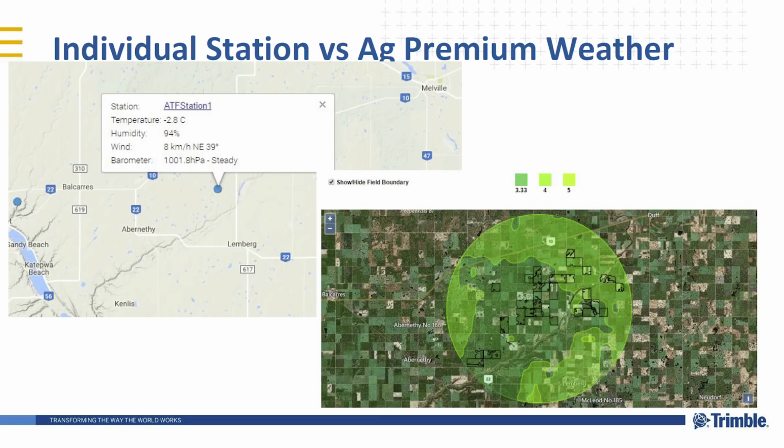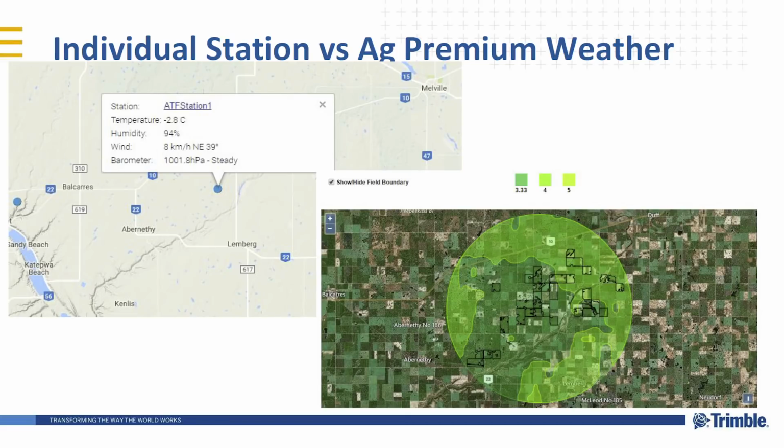One of the things we do a bit different in Trimble software, we use a company called WDT, and they had a session this morning. I don't know if anyone caught it, but they do weather modeling. So in the top left would be what you get if you have a single station and you see, okay, well, this was the temperature and humidity and wind speed. With premium weather, you get a contour and it'll actually show you across a broad geographic area with a 1 kilometer resolution of what actually happened on that land.